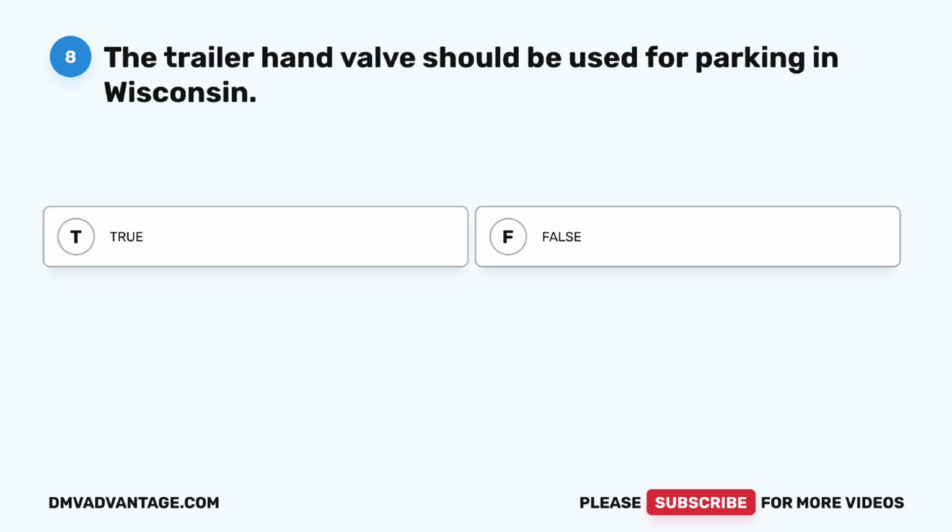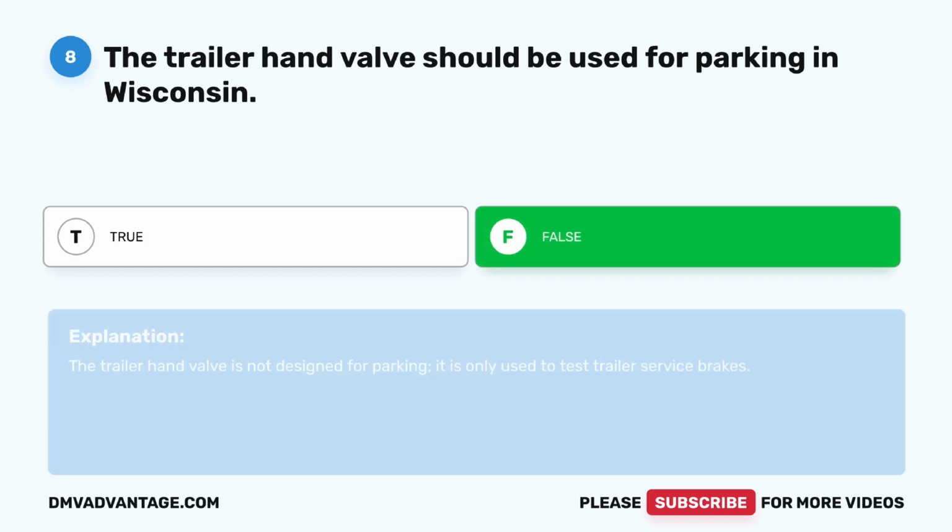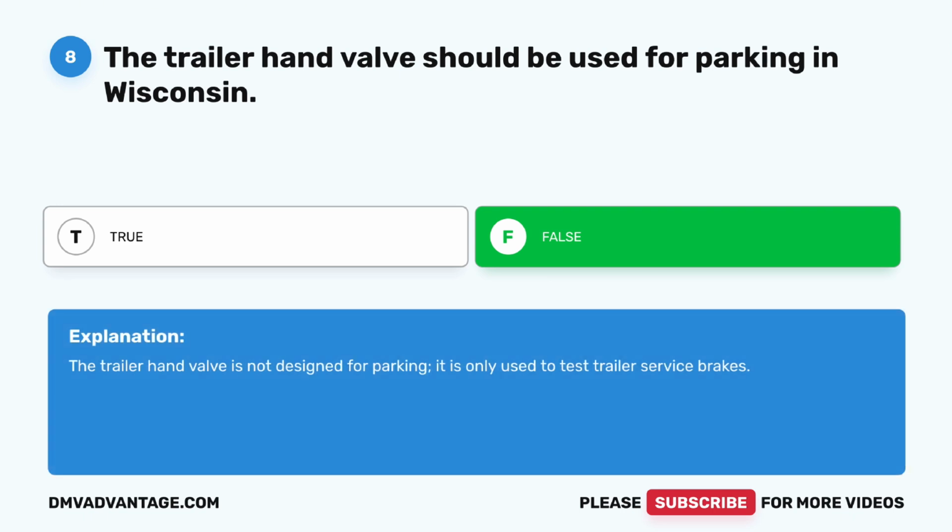Question 8. The trailer hand valve should be used for parking in Wisconsin. True or false? False. The trailer hand valve is not designed for parking. It is only used to test trailer service brakes.